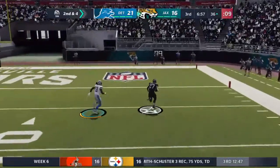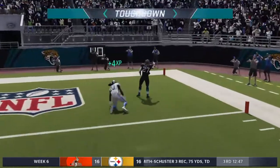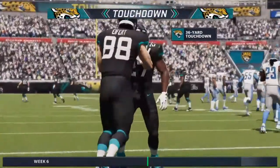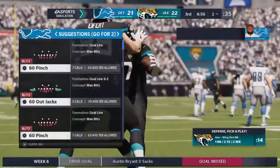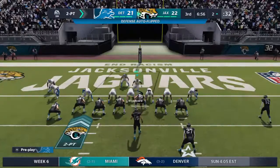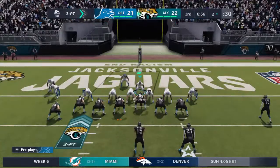Oh, he's got a little daylight. Touchdown, Jaguars. Leonard Fournette, his second touchdown on the season. And once again, the Jaguars are back out in front. Now Doug Marrone not even hesitating. They're going to go for 2.